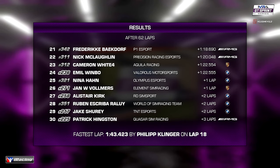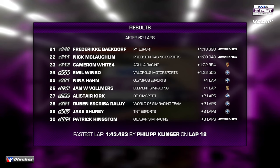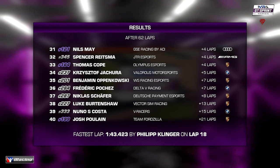But a Sim Racing team couldn't recover from a penalty. They also finished 2 down. TNT Esports Orange also with troubles on the fuel mileage, 29th. 30th went to Quasar Sim Racing Hydra from early penalties. UC Racing by ACI involved in the crashes early, finished 4 laps down, but GTR Esports 345 also having problems, 4 laps down.